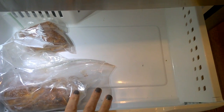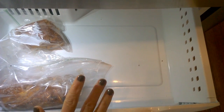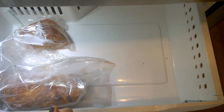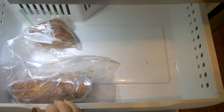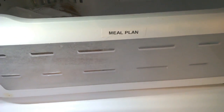And the reason why I keep it separate is so that my husband or my kids know that any food that's in this drawer, they're not to touch. Like if it's chicken or any other kind of meat, that it's got a purpose and I've planned it for a menu. This is something new that I'm doing with this meal plan drawer, and I really like having it. And I just labeled it with my little label maker.